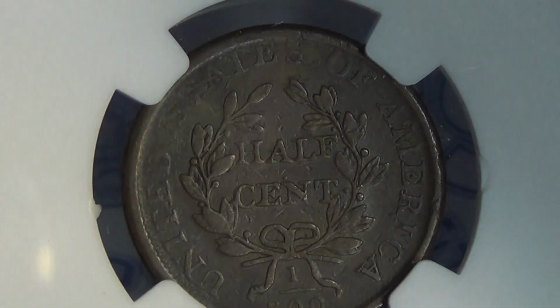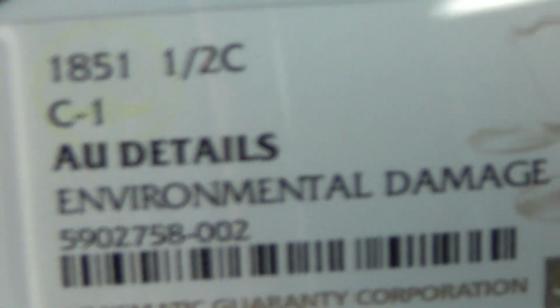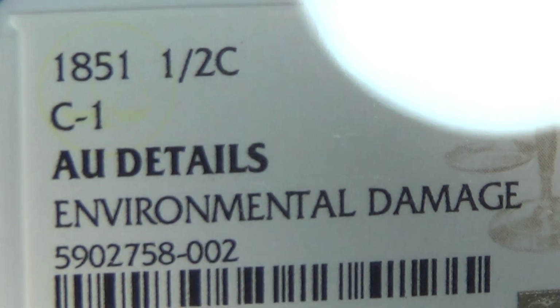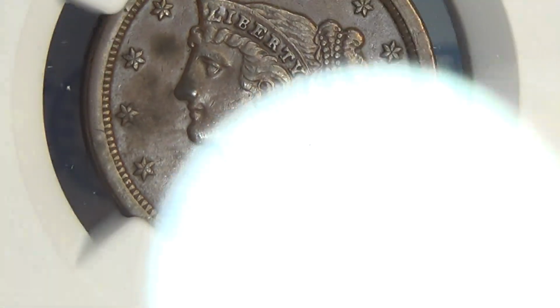Not a bad cheap coin. I don't think that this one was really expensive, but it's always nice to have those old type coins in slabs. Customers seem to like them like that. 1851 half cent. Not sure who sent this one in.